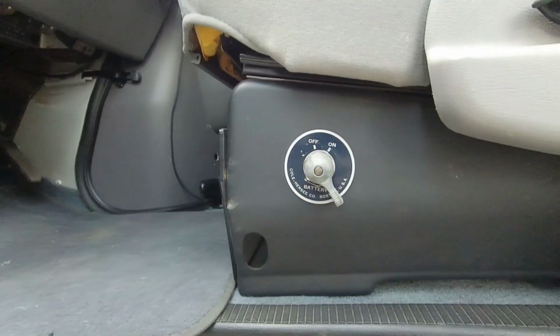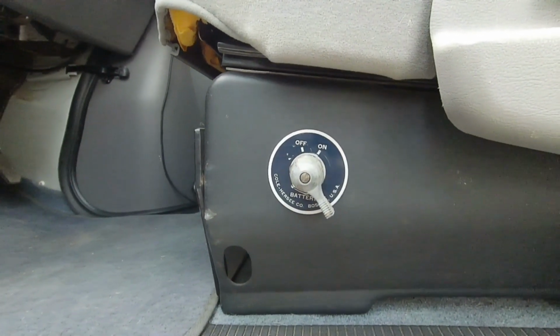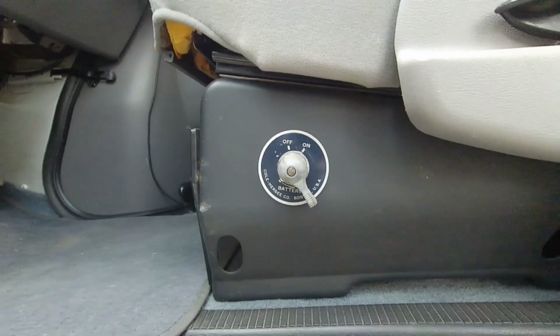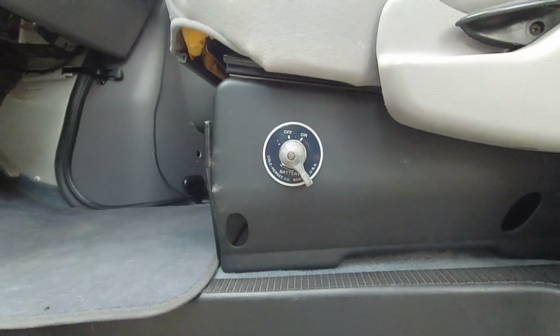I've mentioned it in a couple of videos. I actually also charge my cranking batteries from the solar system. I have that switch on my seat, and as soon as I engage that switch, it connects my two systems together. So if I'm charging my house system from the solar panels and I engage that switch, now I'm charging my house system and my cranking batteries. That's just a little feature that I like.